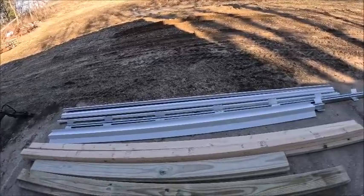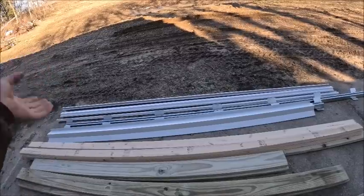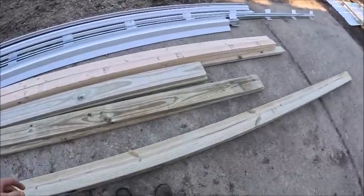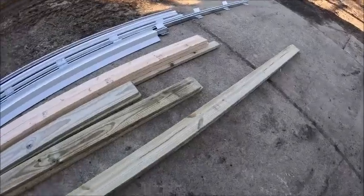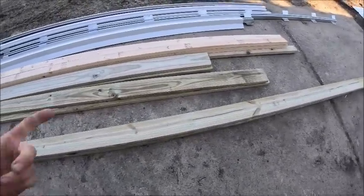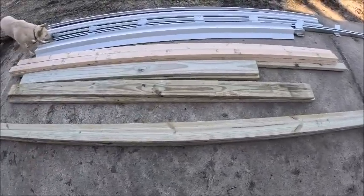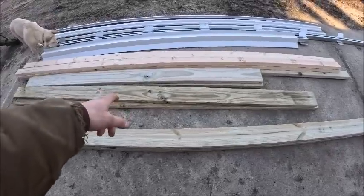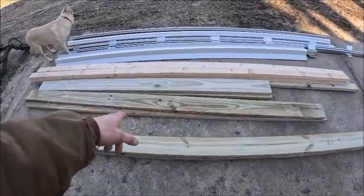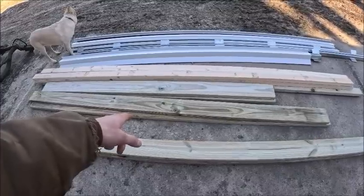But anyway, in amongst all that, I forgot these two 16-foot 2x6s, which I had ordered and paid for. I just completely forgot to pull them out of the bunk, so I had to go back and get those this morning. And then I had to get a couple 10-foot 2x6s for some trim that I wasn't counting on at first.